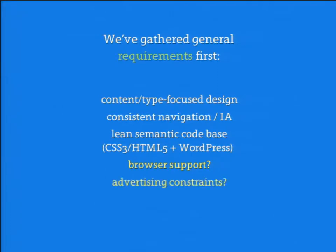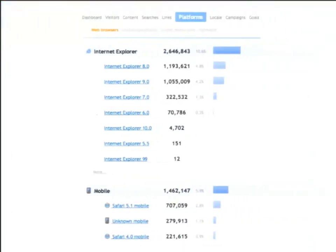And now, two questions emerged. Okay, what do we do with browsers? And what do we do with advertisers? Now, it's getting interesting. So we looked at stats. The first thing that jumped to my mind is this thing over here, where we see that 12 people were using Internet Explorer 9. It was a big deal, because I had no idea what this browser is, actually, and what it can or cannot do. But we left it aside for a while. We found out that 151 people per month are using Internet Explorer 5.5. Well, we can live with that, I think. Poor people, but okay, we can live with that.